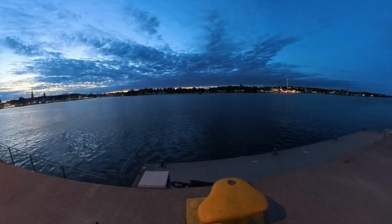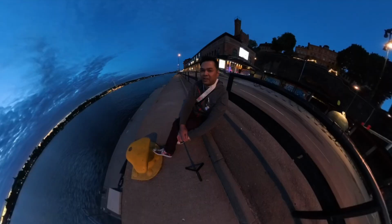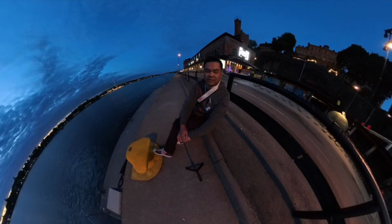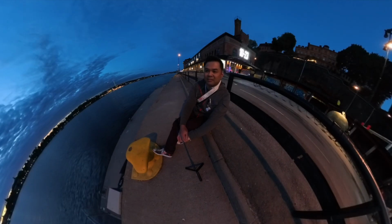Pardon the creaking of this dock here, but Stockholm is such a beautiful city. Everyone's so friendly, and let's just say if Taylor Swift comes back to Stockholm, which I think she said she would, I think I'm probably just going to go to a show here than anywhere else. I've had such a great time. Everybody's been wonderful, helpful, kind, and what more do you want in a city that you're going to visit? That's all I can say.